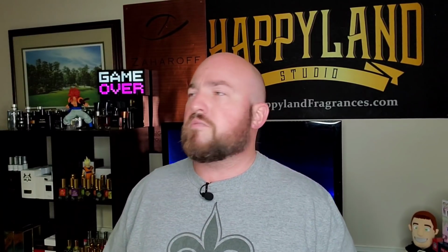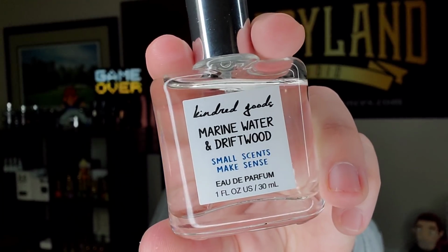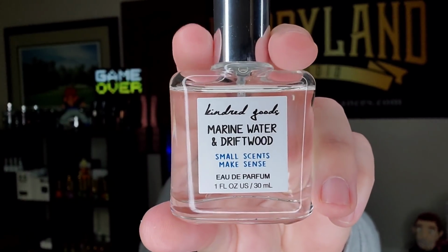And then out the shower that night's another one I haven't worn in a while. It's different. Is it the best smelling aquatic fragrance I have? No. Does it kind of lend itself to be relatively unique for what it is versus the other fragrances I have of its genre? Yeah, it does. Kindred Goods, Marine Water and Driftwood. You can see the little bit of dent I started to put in that. This one, another one. Says eau de parfum. I don't believe them. Spray it very, very heavy. But it smells exactly as advertised.